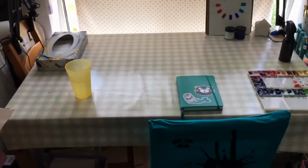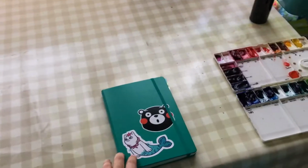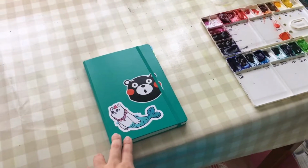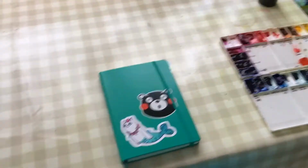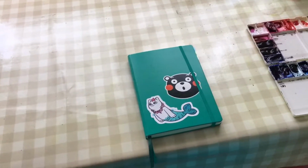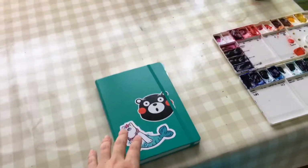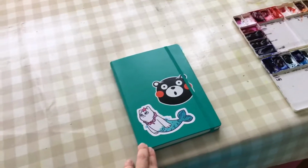Then this is my table, tissue, water, my dear journal that keeps me going and keeps me organized. I couldn't actually run anything without this notebook. That is a sticker from Eve. And then that is a character called Kumamon. That is the character for my mum's home city of Kumamoto in Japan, and I adore Kumamon. He is the most adorable character ever. So having these two on this journal makes me super happy.